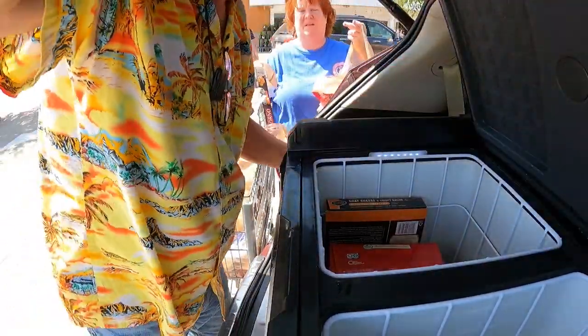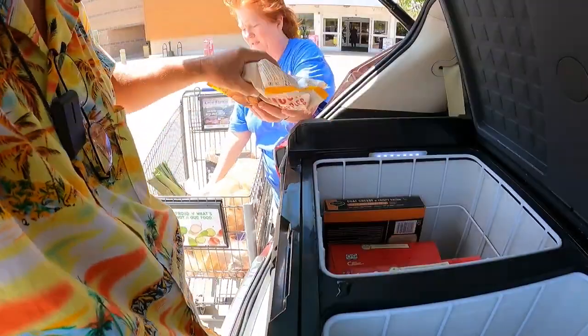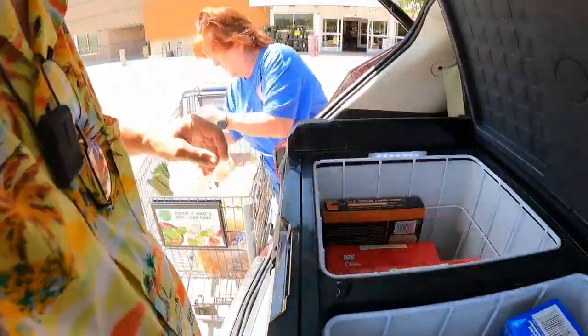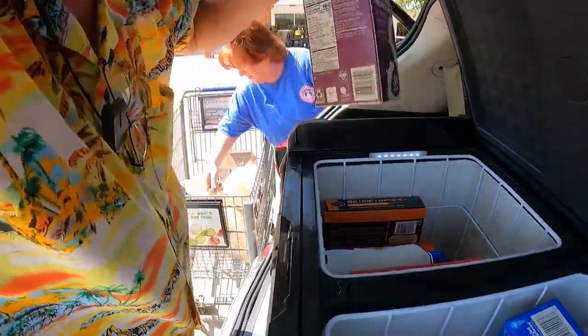Pizza's not gonna fit. That's fine. What else we have in the frozen? This. That. Get the fridge too. You don't have an ice cream. These are okay. Throw the milk in there. And this one. Nope. These are goodies. Go ahead and clean things.